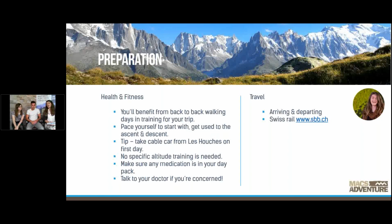If you are feeling like you're not fit enough to do some of the walking, there is some transportation that you can take. It's all detailed in your info pack, the day-by-day cable cars and buses that you can take. However, some of the areas are quite remote. So if you're not feeling 100%, maybe don't walk up to that hut that has no road access, and the only way to get to it is to walk down.